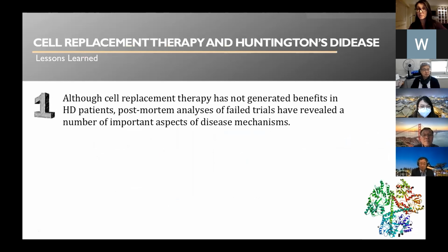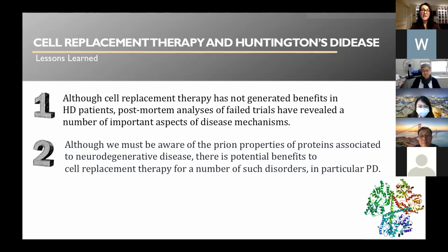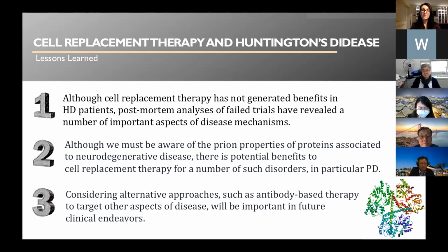So I hope that I've convinced you that despite the fact that I'm not showing the potential of cell replacement therapy for Huntington's disease, because I think it's going to be much harder than in the case of Parkinson, where I do believe there's a lot of hope to use this therapy for patients. I hope that I've shown you how much we have learned about the disease mechanisms, and not only that, but that we can actually approach it from a different perspective and perhaps develop antibody-based therapies, for example, which could be used alone or in combination to treat different aspects of the disease. And I think this will be very important in the future to include in the development of new therapeutic strategies.